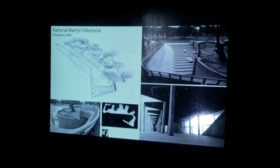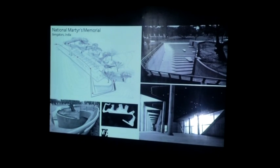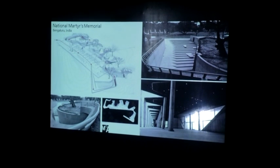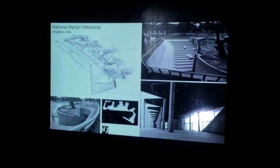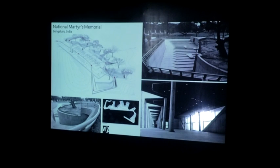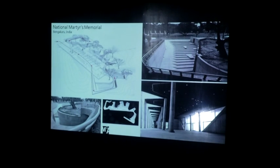Next, please. This is something that we've completed. It's still being completed and will take maybe a year or so. This is the National Military Memorial opposite the Raj Bhavan. And again, for us, more than the program, it was how do we create something that is a very minimal footprint on the landscape, and therefore how do we express this in a way that makes sense to the services who've lost their lives. So we sunk the entire building underground and allowed the existing trees to develop the plan.